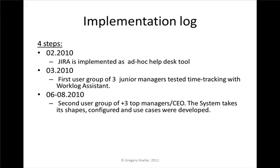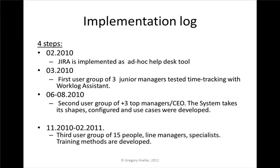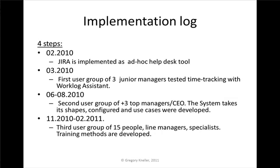It was probably the key solution that top managers took part in the first stage, because the system took its shape, was configured, and most use cases were revealed and developed. And then in November, the third user group of 15 people, line managers and specialists. Basically the system was developed, and the problem was training. So how do we train 15 people to use the system uniformly?